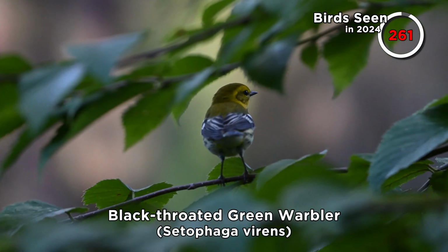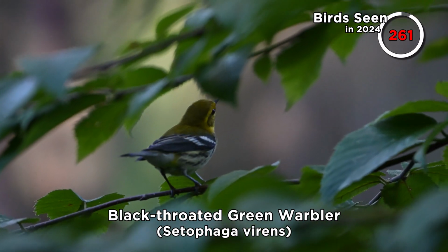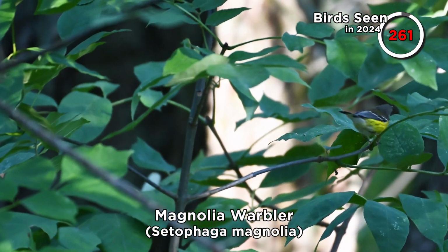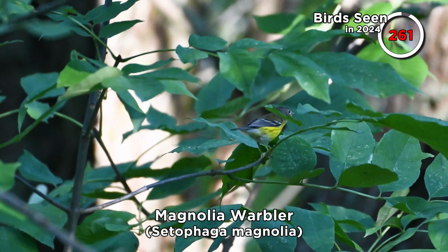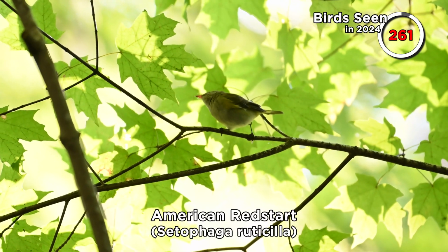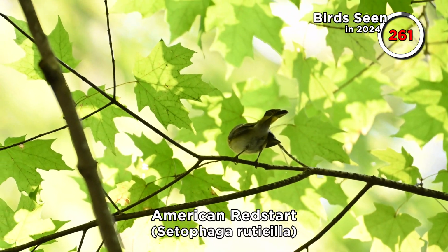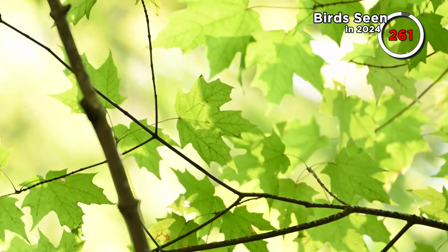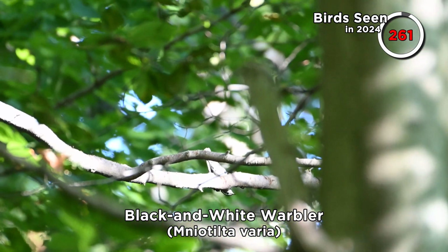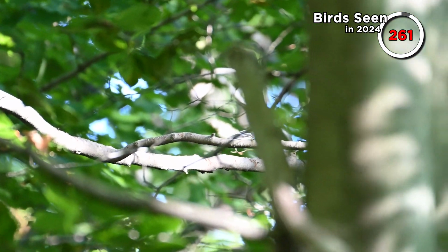Very brief black-throated green. Still no new warblers. Here's another magnolia. American redstart. And another black and white warbler. We've just been absolutely bombarded by warblers again. The best kind of bombardment there is.